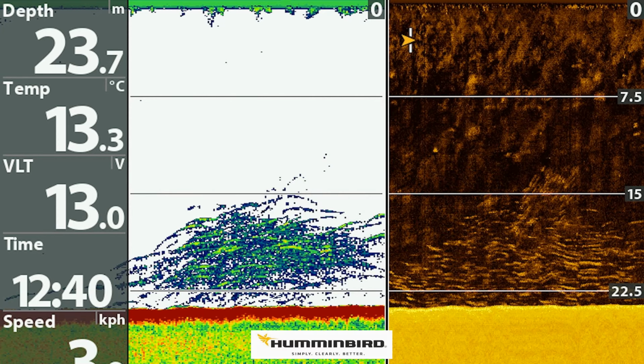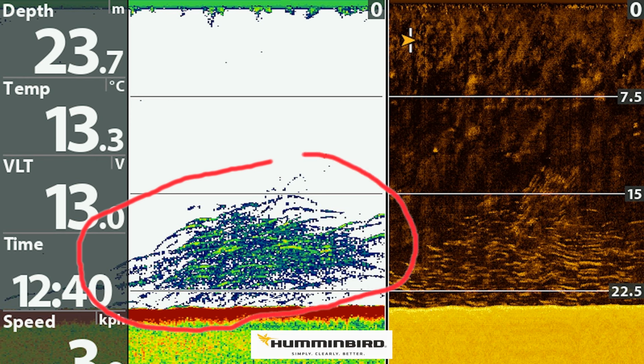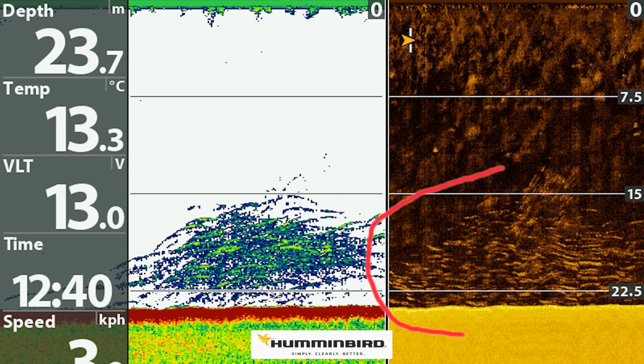This episode features a screenshot from my Humminbird Helix 9. On the left we have sonar view, which you can see a definite school of what looked to be snapper. The right hand side is down imaging, and you can clearly see a different view from what you can in the sonar on the left.